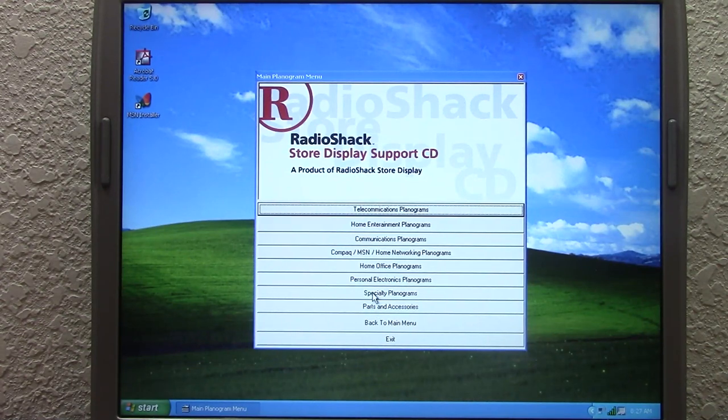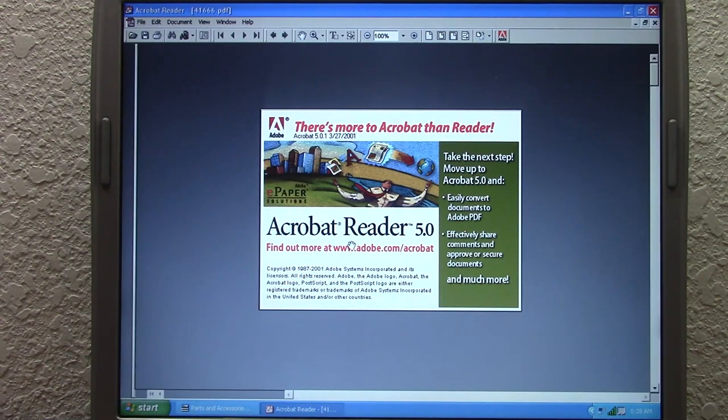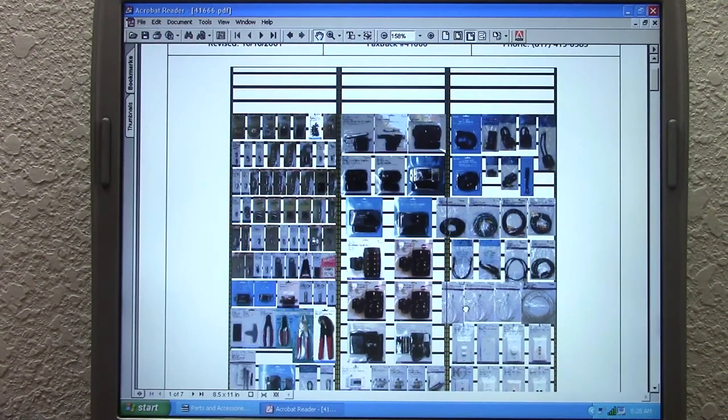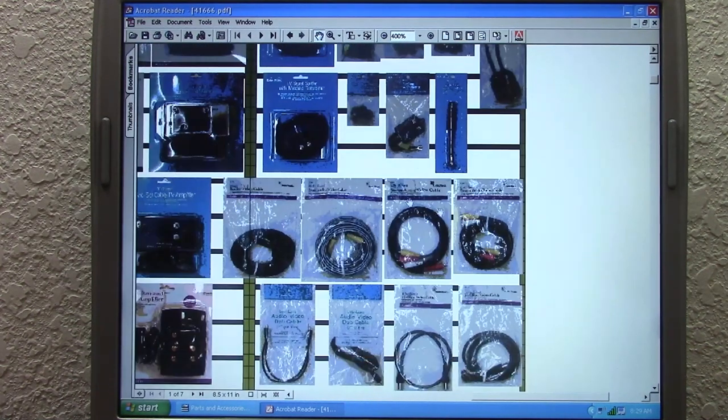Okay, how about parts and accessories? So we've got 15 series gold cables, digital audio cables, 15 series video tools and accessories. Let's look at this one. So yeah, it's going to be all video related stuff. You've got some tools down here. You've got some cables and wires. This is an antenna here. You can see that. We've got some RCA cables.